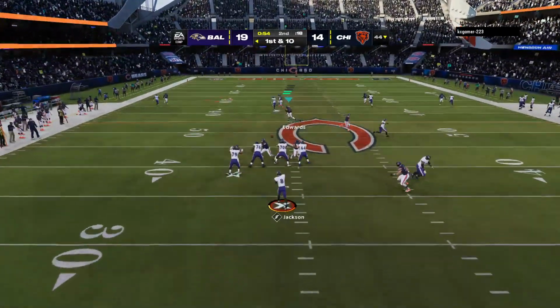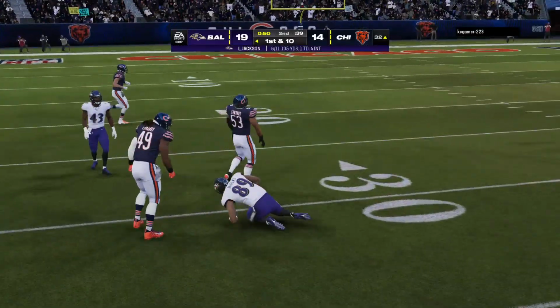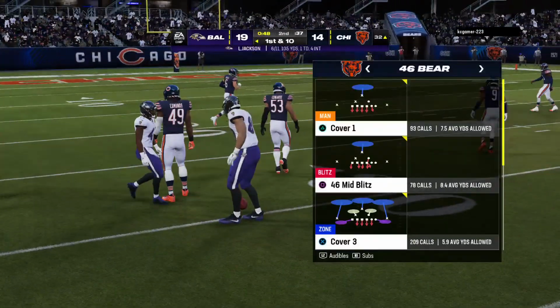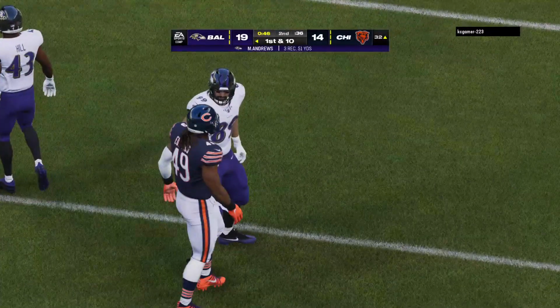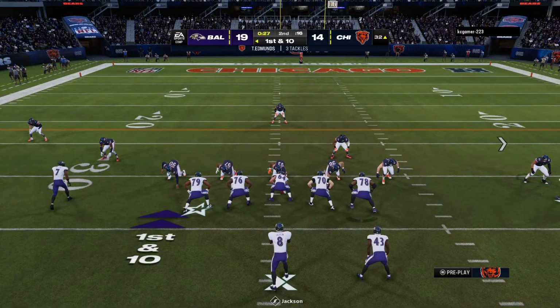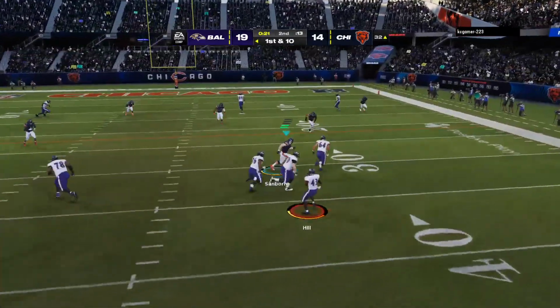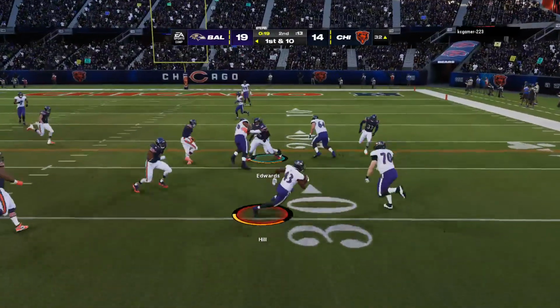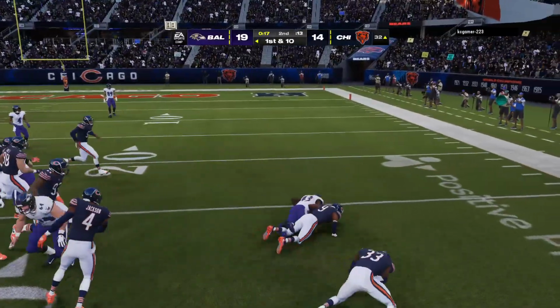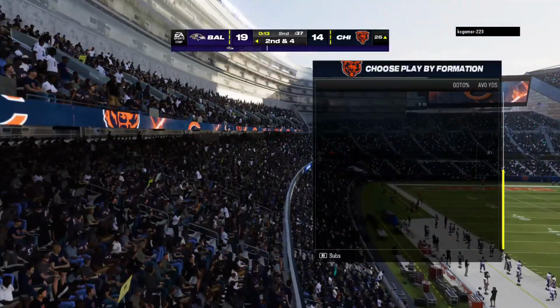Jackson now. Pass on the crossing route is complete. This is Andrews. 24 yards to gain there. Another first down as well. Here's Jackson to throw. They set up the screen to Hill. And he'll go down at the 26 following a gain of 6.